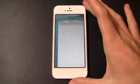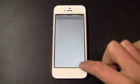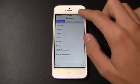Now, Safari's been changed as well. Just giving you a quick look here at the applications. A couple things, tabs here. I can open up new tabs and just show you what it looks like as you swipe through those. Of course, those are right here. And you can see the animations have been changed. I can click done when I'm done, obviously. I can go to my bookmarks from there.